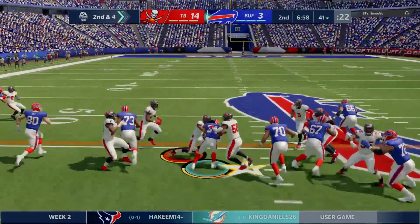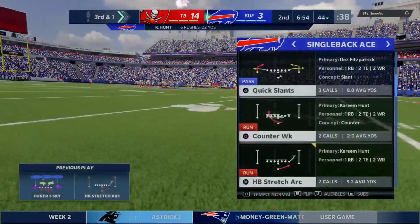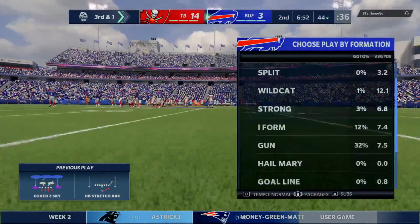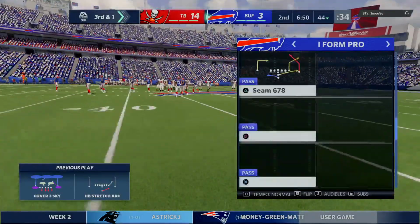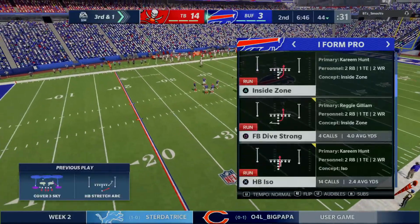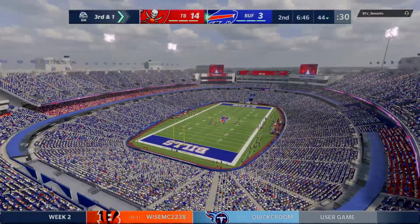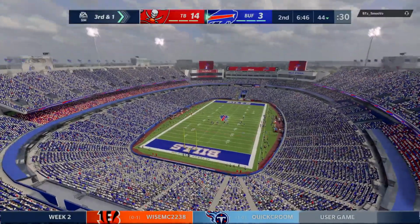A carry here for Hunt. And tackled down after a gain of 3. Leaves him with 1 yard to go on 3rd down. Typically, we think it's the strong safeties that are better tacklers, especially closer to the line of scrimmage amidst traffic. But in this case, how about the free safety coming up and making the big-time play?